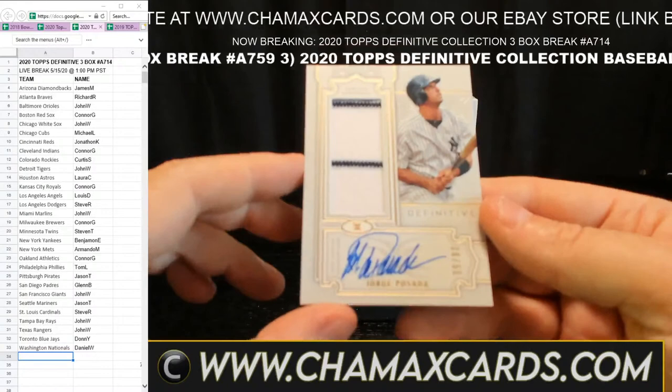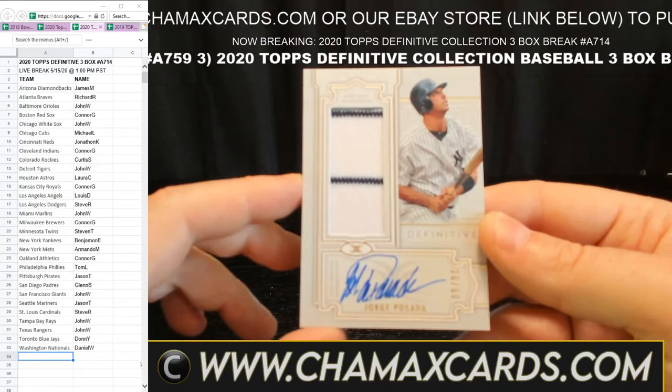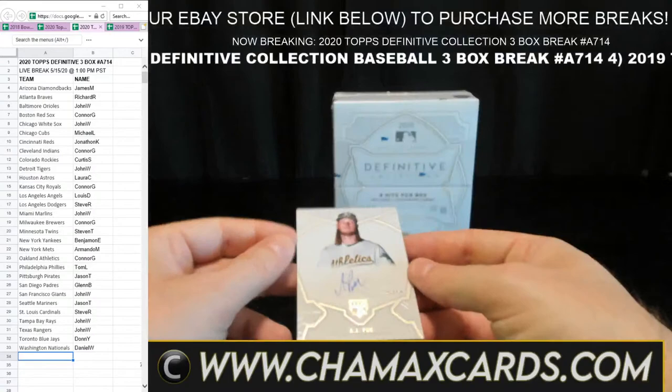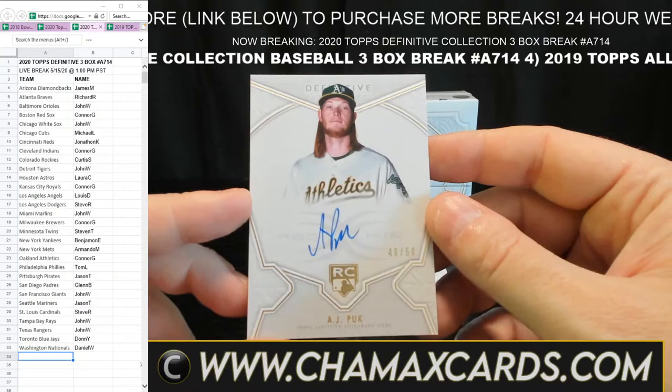Jorge Posada, 36 out of 50 for the Yankees. He's skydiving from Chamax Tower as well. Yes, come on by and you can jump off the top floor. 46 out of 50, AJ Puck for the Athletics. Connor G. And you're welcome, DJ.